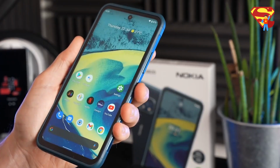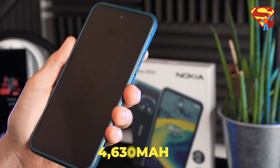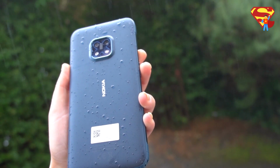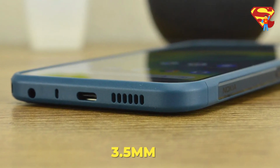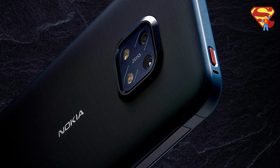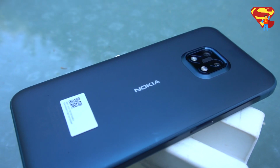The XR20 functions with a long-lasting 4,630 mAh battery that can be used for a couple of days after being fully charged. There is a USB-C charging port located on the bottom of the handset beside the 3.5mm audio jack, and the options of 15-watt Qi wireless charging technology and 15-watt fast charging.